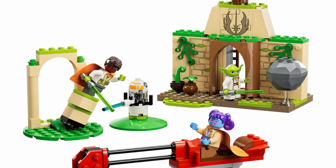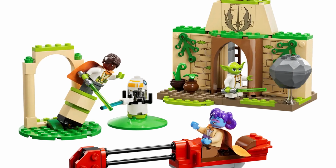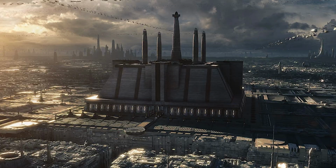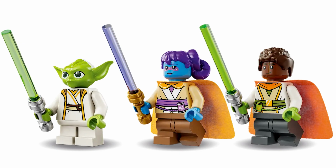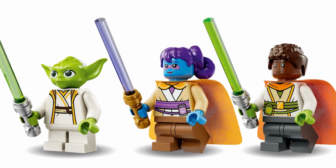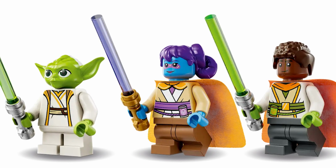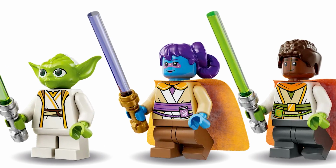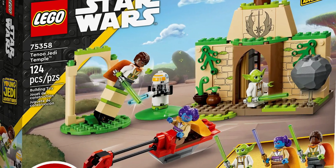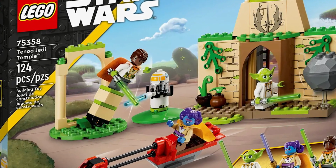75358, the Tanu Jedi Temple is retiring, and we can only hope that now that one Jedi Temple is headed out the door, we will get another Jedi Temple. But with this set, you do get some really cool minifigs, and that's really about it. Besides the minifigures in the set being really cool, I'm not planning on running out and getting this set before it retires. I can go without it. I just think that the figs are really cool, and I just wanted to point that part out.